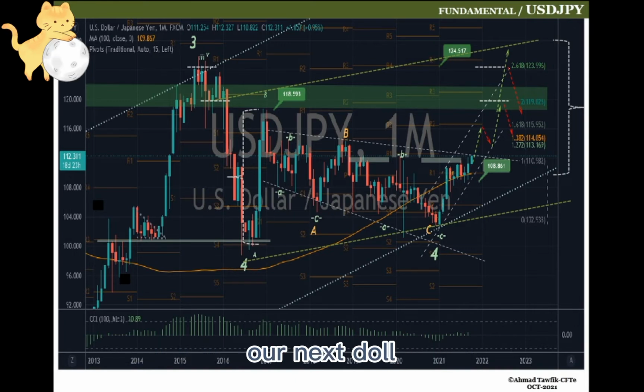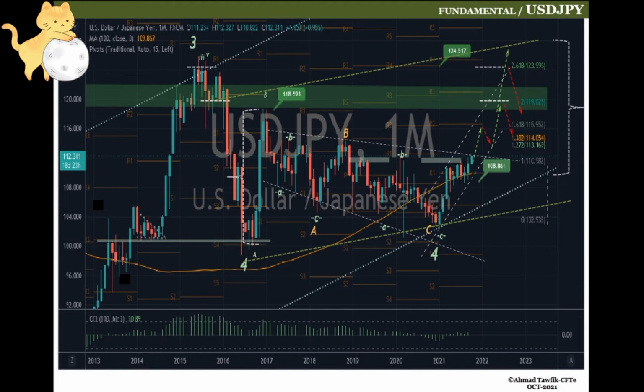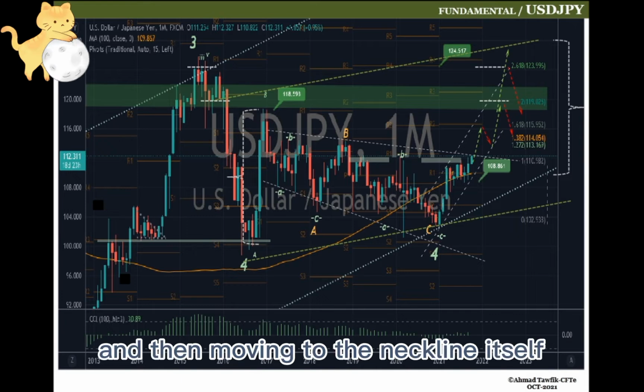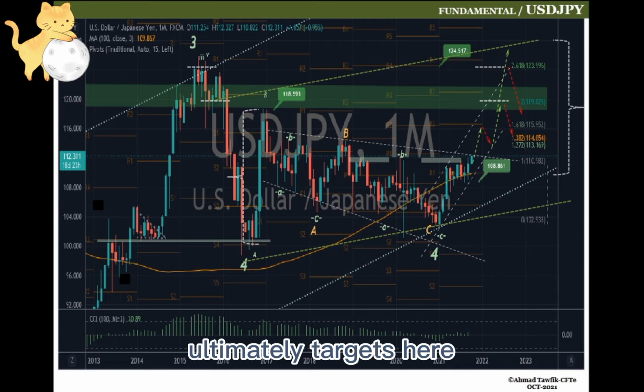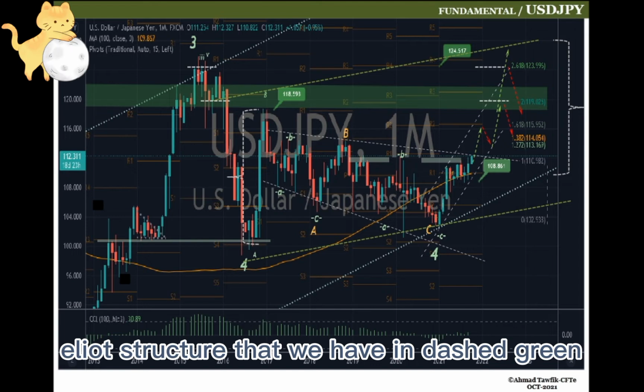On this Elliott channel, our next target is really going to be 115 and of course 114. After we reach this target, we expect retraction into the Elliott channel and then moving to the neckline itself, which is 119. Ultimately, targets here should be contained by this Elliott structure that we have in dashed green.